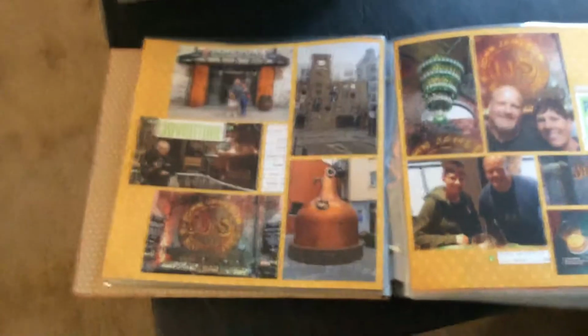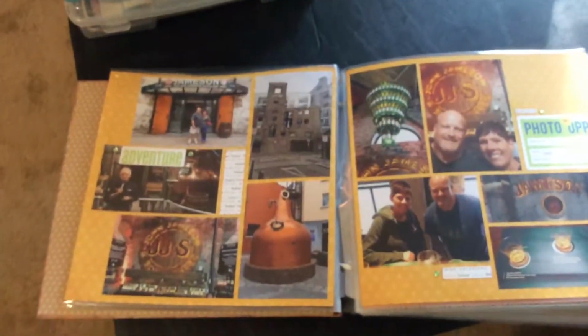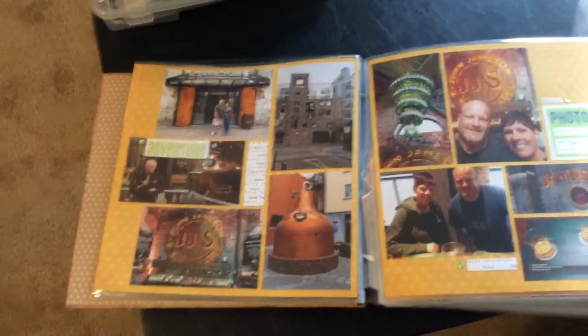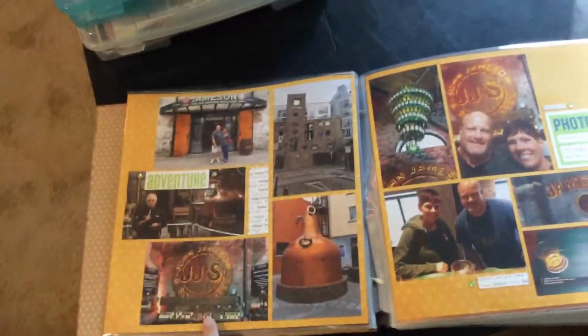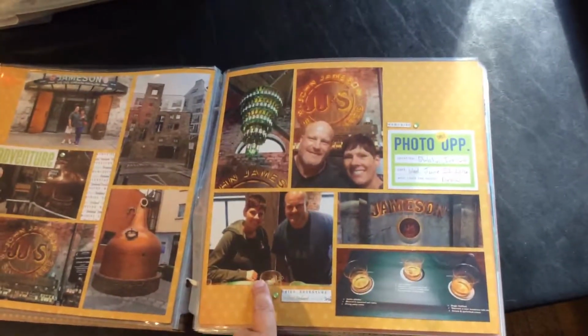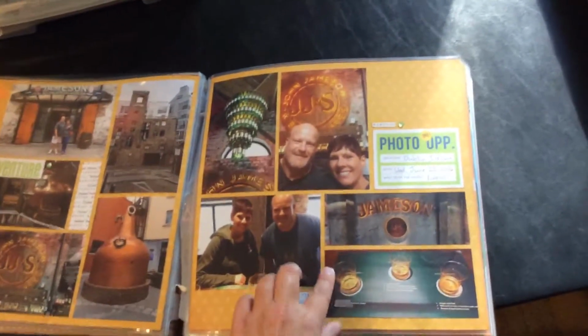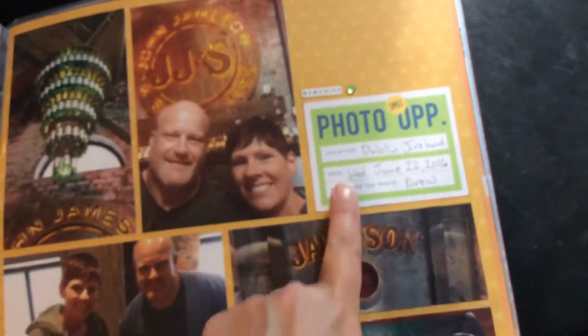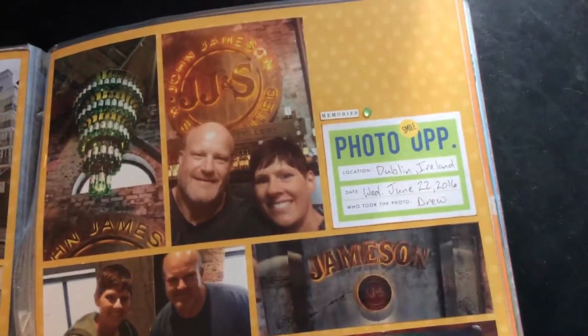So when they landed, it was quite early in the morning, and they weren't meeting their tour until like 2 or 3 in the afternoon. So they decided, hey, what do we want to do? We want to drink some whiskey. So they went to the Jameson distillery. So this is at like 10:30 in the morning, I think. But gotta do it. So, oops, I should show that. So he actually did his journaling there. So proud.